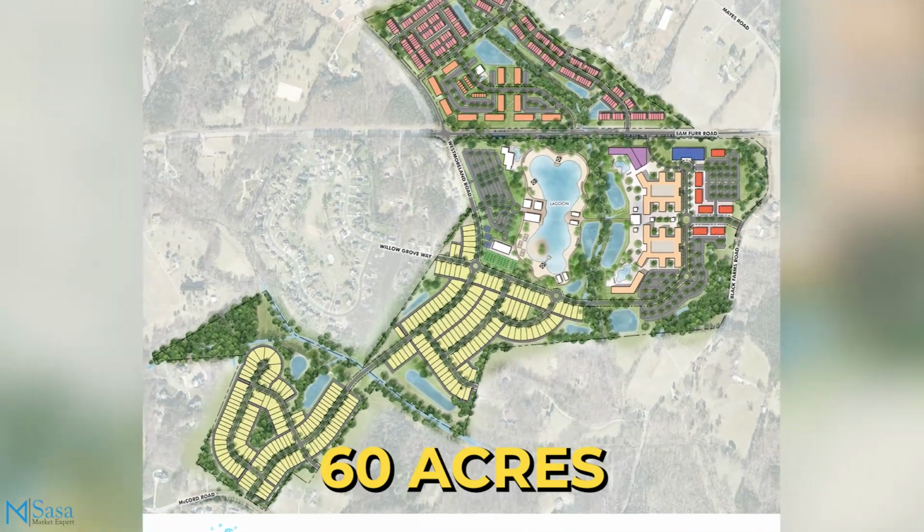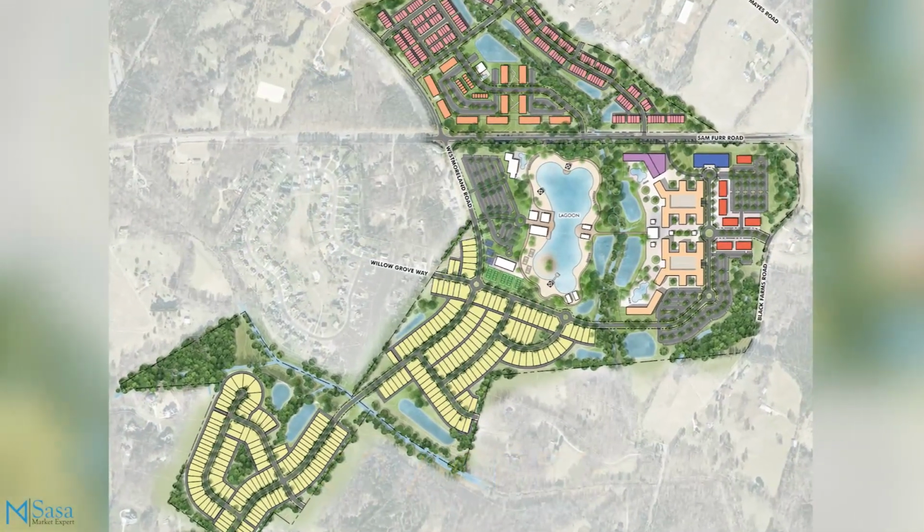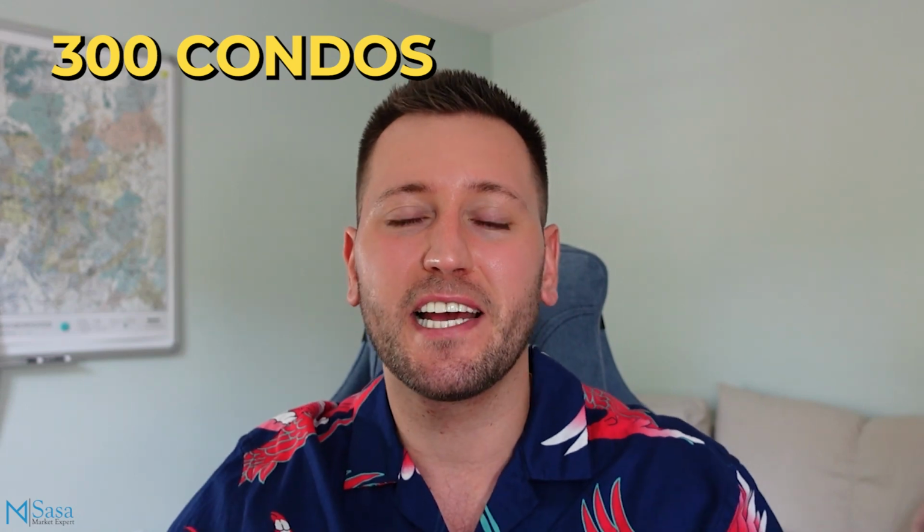However, the mixed-use development portion, which is expected to be about 60 acres or so of restaurants, dining, shopping, all of that stuff is going to be open to the public. Along with the retail spaces, you're going to have 300 condos set up in that area.